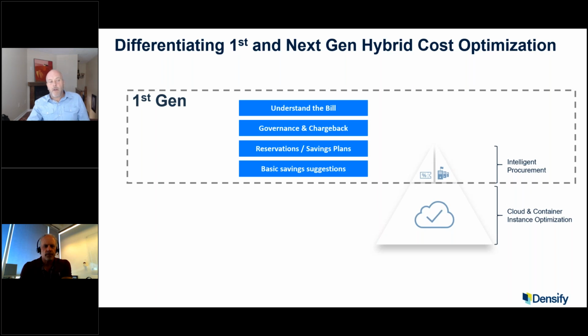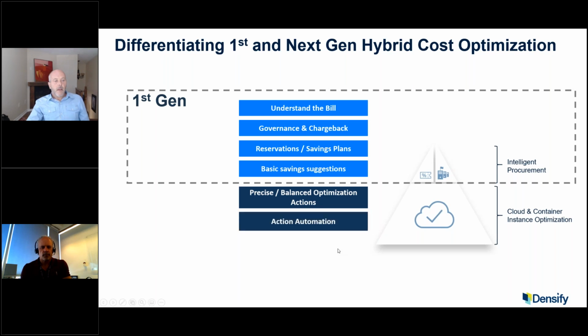Sometimes you start running around with basic saving suggestions and largely falling on deaf ears, because in order to get at the instance level optimization, you need precise and balanced optimization actions. And we'll talk about what it means to be balanced, because if you just run around with you're wasteful, you're wasteful, you're wasteful, you will generally get talked to the hand. Action automation, because at scale you have to be able to automate, and you've got to consider containers, because it's a coming tide very, very quickly, and it's even more complex.